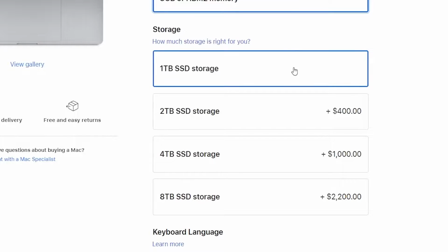Let's wrap up with storage. Like the budget system where I said 512 gigabytes of SSD storage is plenty, 1 terabyte SSD storage is plenty-er. So that means I don't think the $400 upgrade to 2 terabyte is necessary, and I would just edit off external SSDs. With that, those are the Apple laptops that I would recommend for mobile 4K video editing in 2020.